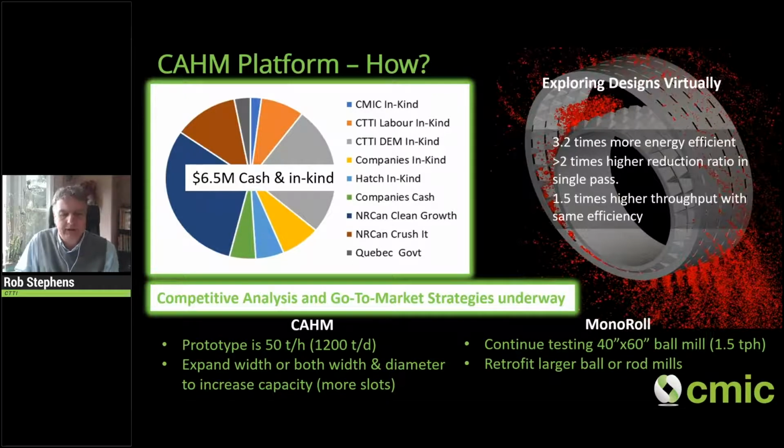In terms of go-to-market strategies, our next step for CAHM would be to find a mine where we can test the prototype's wear performance and long-term operating behavior. For perspective, each 3-ton test lot at CAHM will be processed in a few minutes, and that's just not enough time, aggregate time, to actually understand the wear. But it is long enough to test the energy consumption and reduction ratios and some of the other parameters that we want to look at.